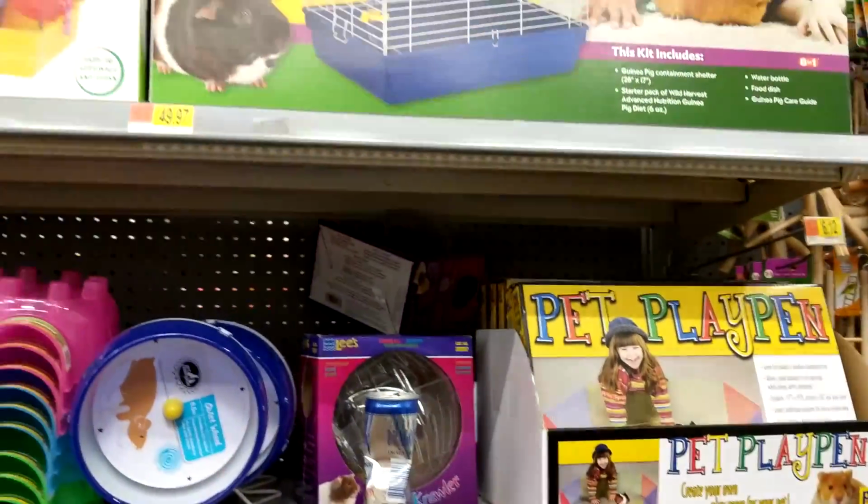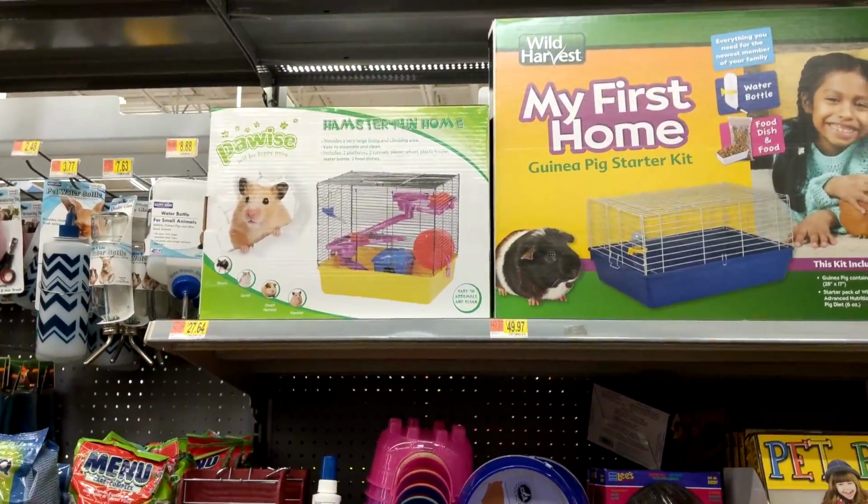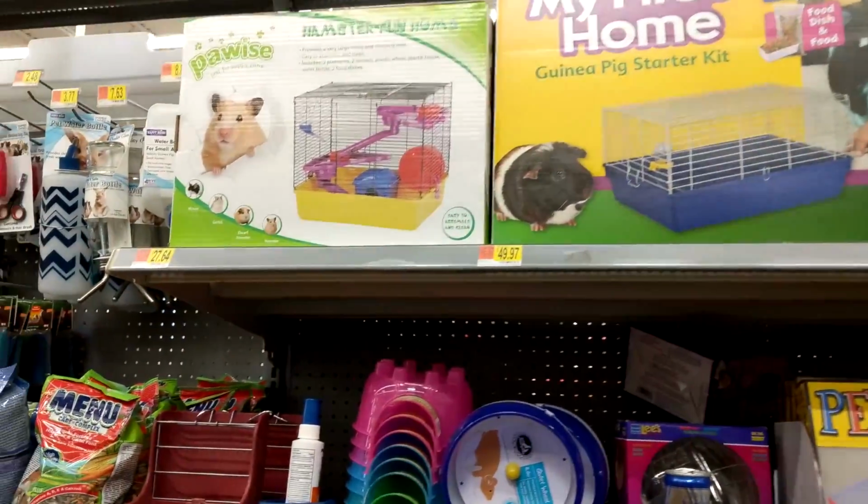The things I'm going to show you today, I will either use or not use and return. I just want to let you know that the products you might be seeing online on Walmart may not be at your store, and I'm guessing it all depends on the location of the Walmart. Personally, just saying this here, you should not be shopping at Walmart for your pet, at least not for small animals, birds, and reptiles.